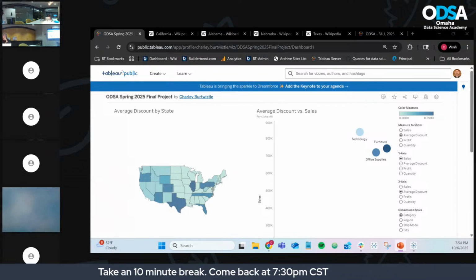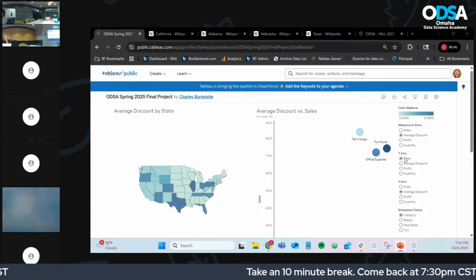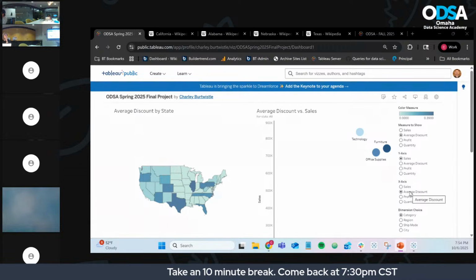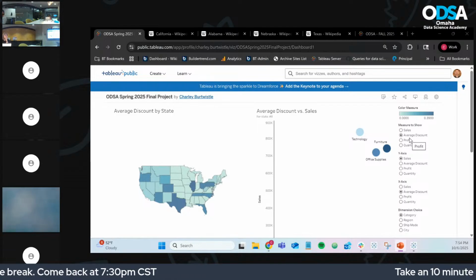Now, creating parameters takes a long time. We went through a few different things. What you'll notice is that these X and Y axis parameters are the same exact values as our measure to show. So we should be able to skip some steps and just duplicate those and change our calculated fields.